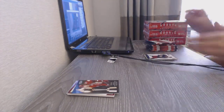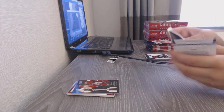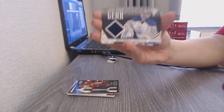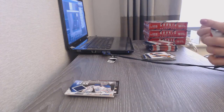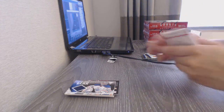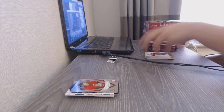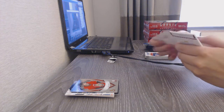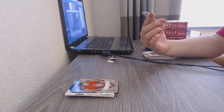Heart Contenders for the Coyotes, Shane Doan. We've got a Game Worn Gear jersey for the Oilers, Nikolai Khabibulin. Elite Rookies of Jakob Silfverberg for the Ottawa Senators. We've got for the LA Kings a Royal Lineage Triple Jersey of Justin Williams, Dave Taylor, and Kyle Clifford.